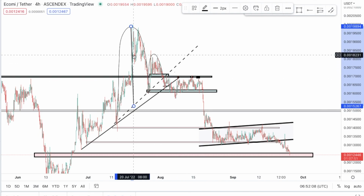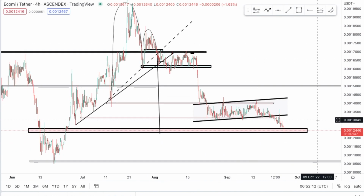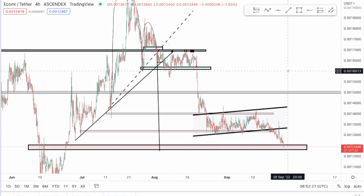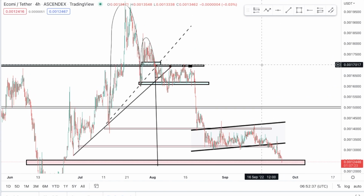Once it did break out, we take the extension, go towards the breakout zone, and look at how cool that is. Exactly where I predicted, and I have said this from the get-go, 6 or 7 videos in the past. I've already mentioned this, guys. No hesitation when it comes to my analysis. The reason I'm so clear on price, and why I understand what price is going to do, is because it's very easy to read a chart.